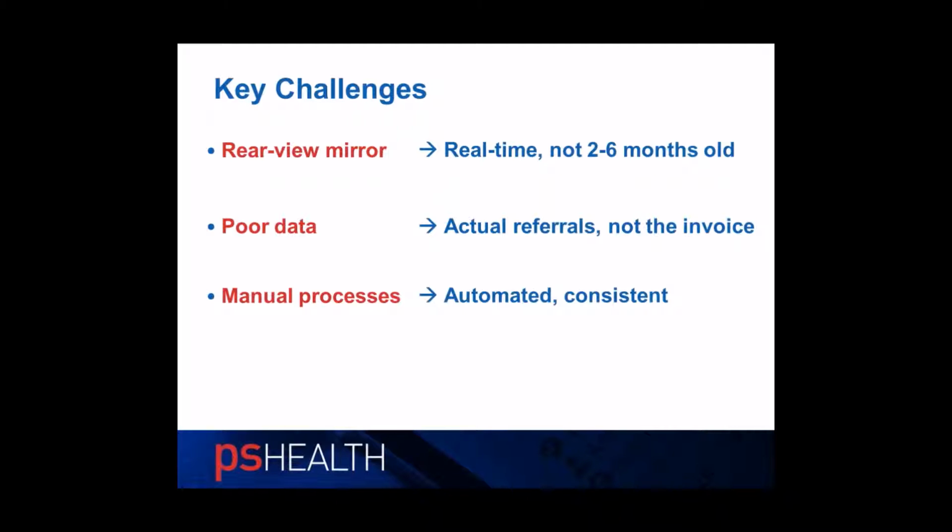So what we believe is that software can help you automate a large part of that, and also help you enforce, if you like, a much more consistent process. Those are a couple of the challenges as we see them, where working with a software solution like ours can be helpful.